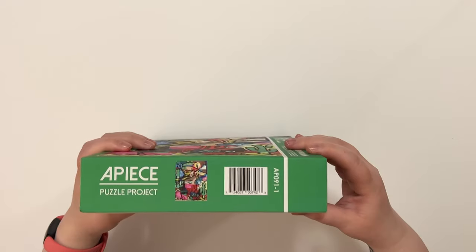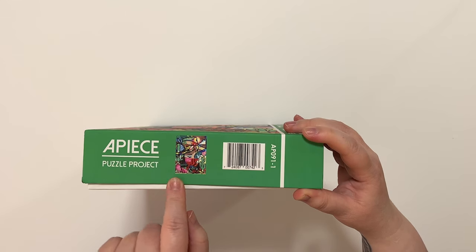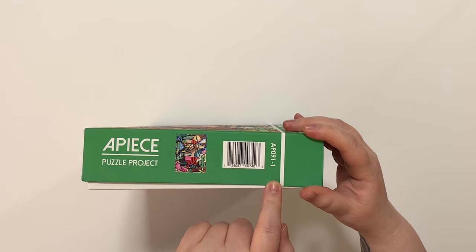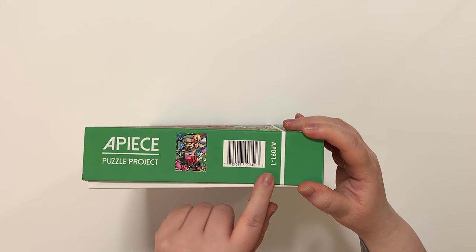And then finally on this side, we've got an APIECE puzzle project, a mini version of the puzzle image, a barcode, and some other code, which I don't know what that is, but I'm guessing it's maybe referencing this particular puzzle or something, but I guess it's not too important for us.